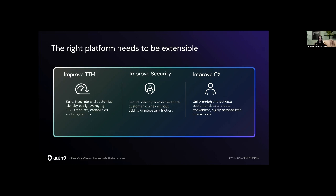And instead of building identity features from scratch, dev teams can really easily customize a lot of those different authentication flows, those user interfaces, and also those security policies that need to fit specific business needs or use cases. And so this really includes securing the entire customer journey without adding unnecessary friction. Again, having that balance between customer experience and security.